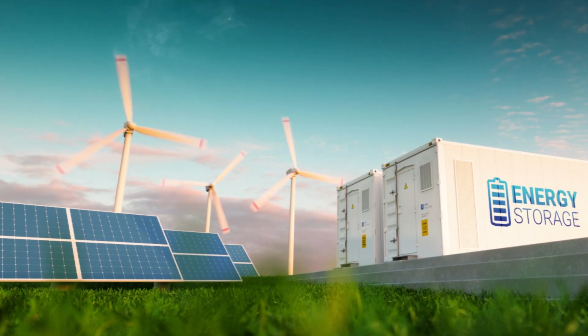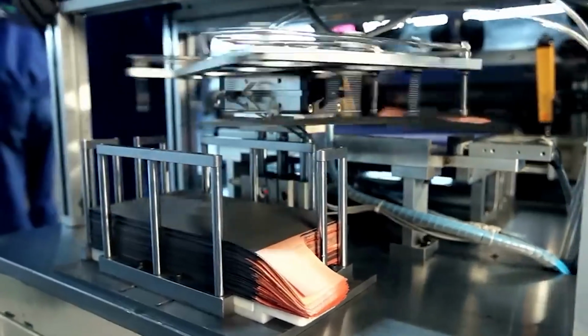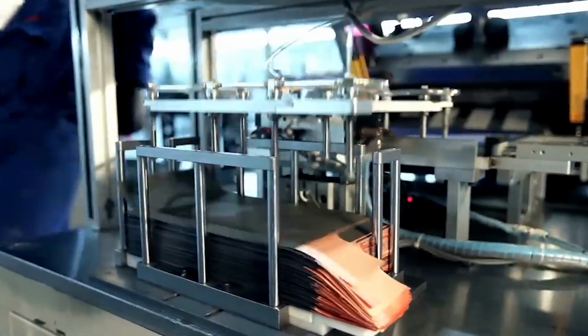more accessible for everyone. What do you think about CATL's breakthrough in sodium-ion battery technology?